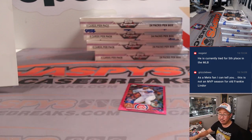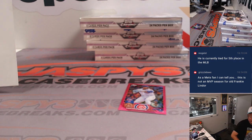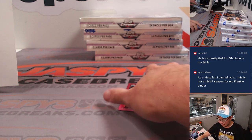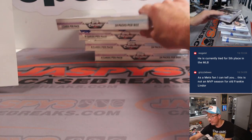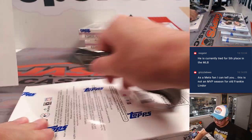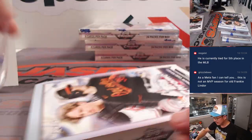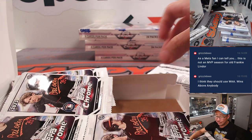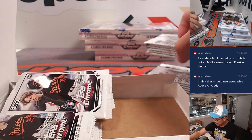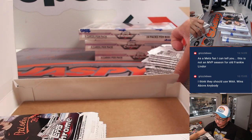I actually think wins above replacement is a good reflection. I mean, it's not end-all, be-all in terms of an MVP conversation, but generally speaking, even if you go back to older seasons when WAR didn't even exist or has been recalculated since, the voters usually get it right. Usually the player with the highest wins above replacement ends up winning the MVP.